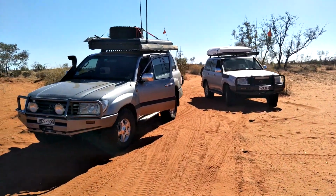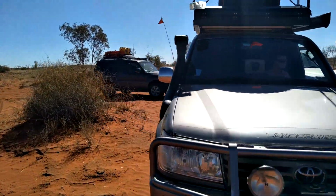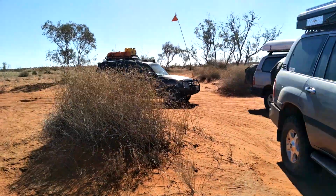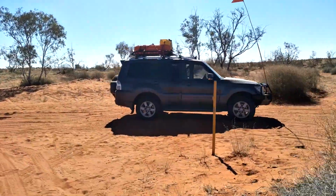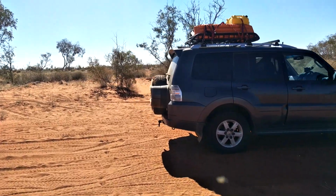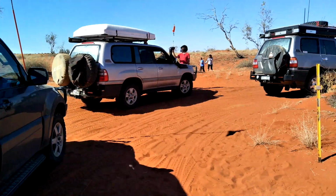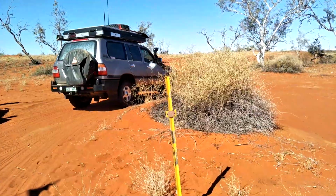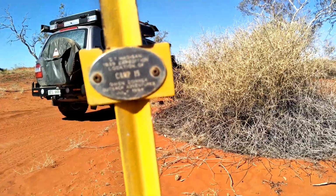Camp 15 at the intersection of the Hay River track and the Madigan line. Hay River going, track going past Stuart's car. Not many travelled that recently, there's no fresh tracks there. And here's our marker, Camp 15.